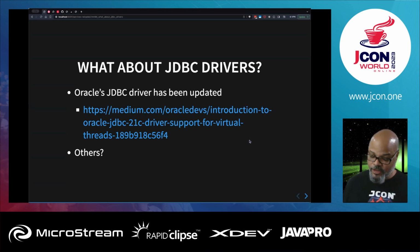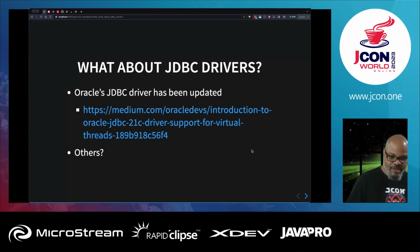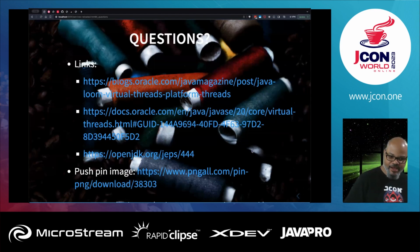So even though at the application level you can very easily, sort of magically, turn on virtual threads, you're only as scalable as your weakest link. All right, that's pretty much all I have.